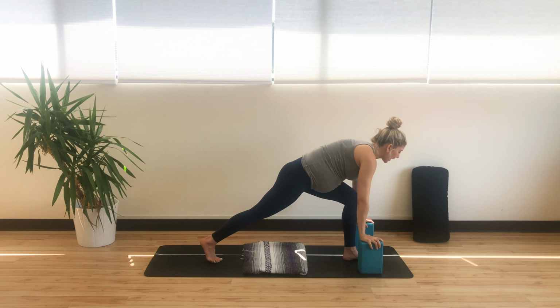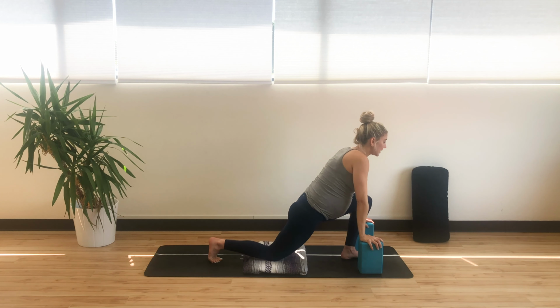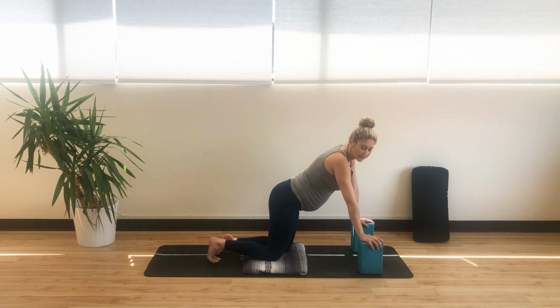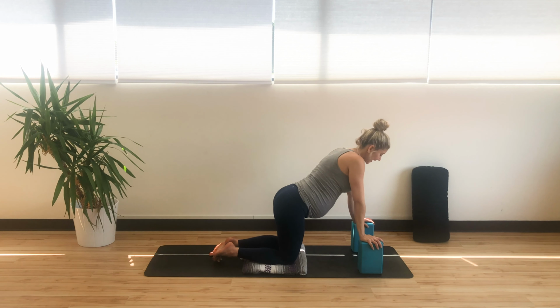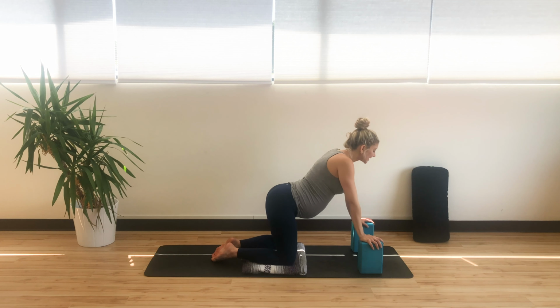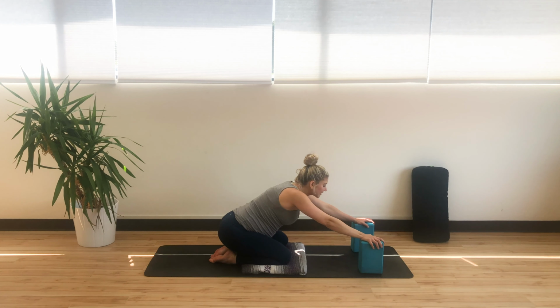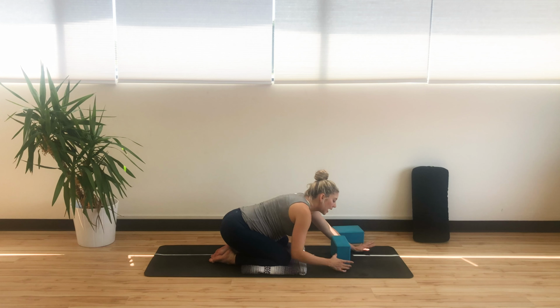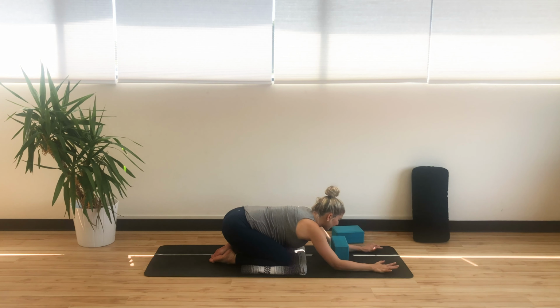Find the ball of the back foot. You're welcome to drop the right knee down and slide the leg out. Or slide the leg out and then drop the knee down like we did on the previous side. Sinking the hips down towards the heels. Welcome to take child's pose or that hero's pose. I'm going to drop into child's pose on this side, releasing my head down and softening the chest.